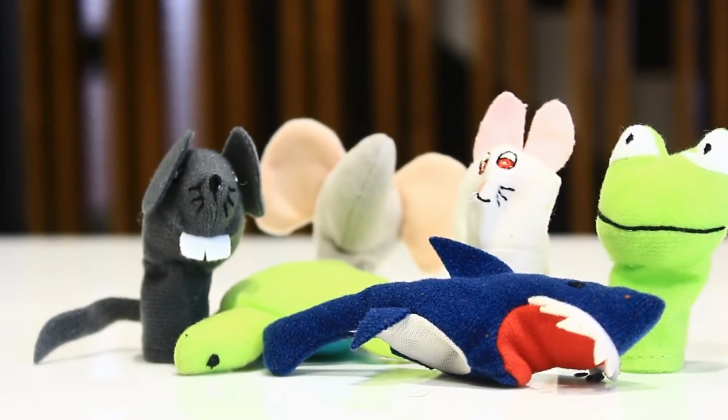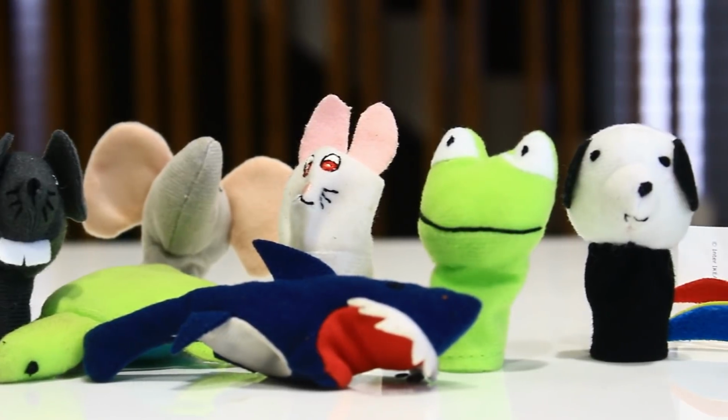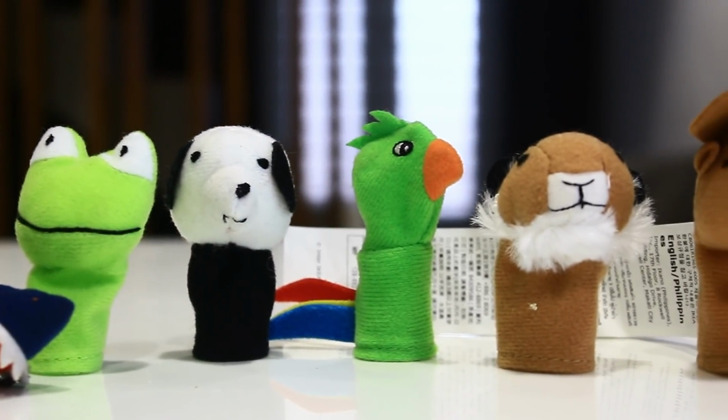The first one is these finger puppets. It had 10 pieces in a set and the price of this is 399 rupees. It is a little costlier according to me, but the quality of the material is really very good.